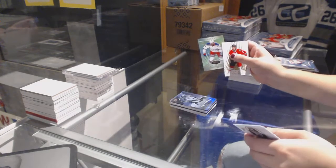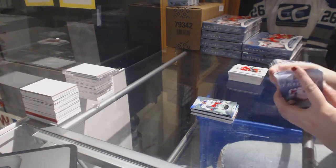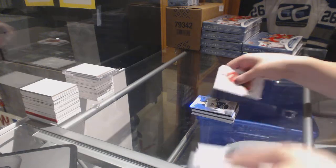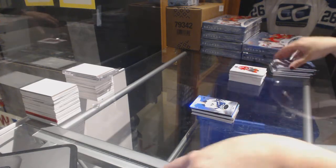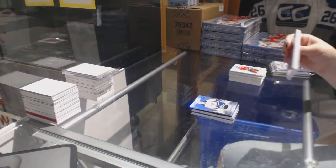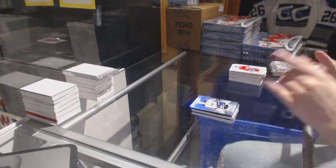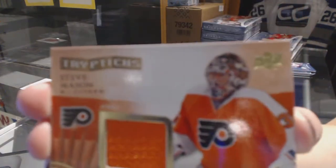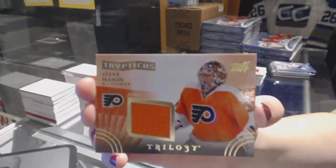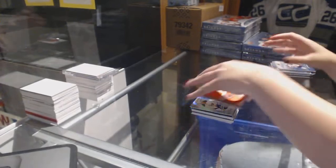Number to 199, sorry, Anthony Duclair, rookie for the New York Rangers. Number to 499, Jake McCabe, rookie for the Buffalo Sabres. Jersey number to 400 for the Philadelphia Flyers, Steve Mason.